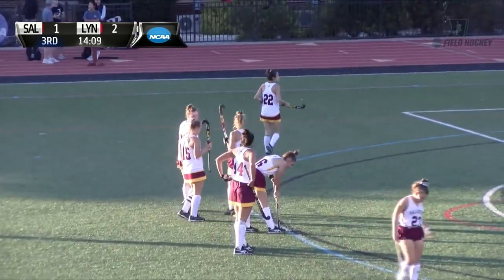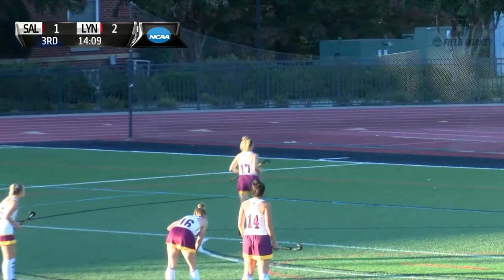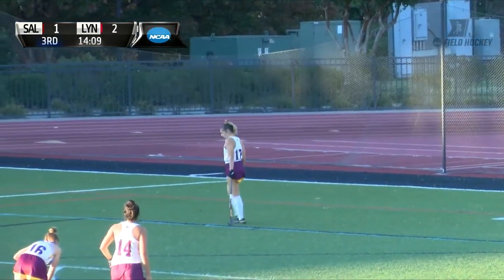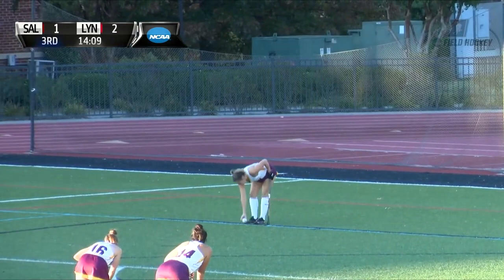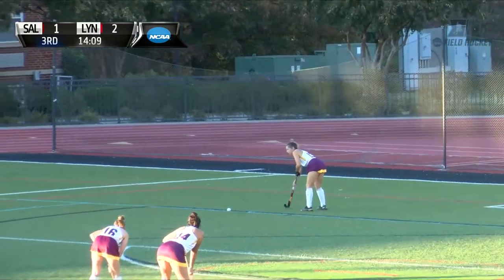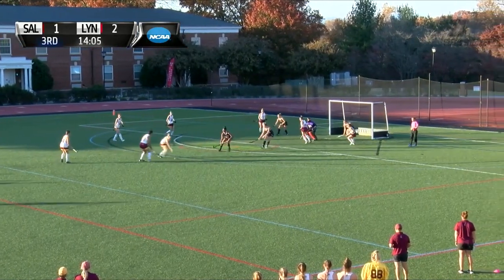That is a lot to ask upon an underclassman, right? A sophomore, first year as a starter. That's a lot of weight to put on their shoulders, and Brady's stepped up in some big games throughout the season. But if there's a way that Lynchburg can shift the field of play out of their defensive third, keep it in the middle third, or especially in the attacking third, and try to create some more offense, things will be looking very good for the Hornets.